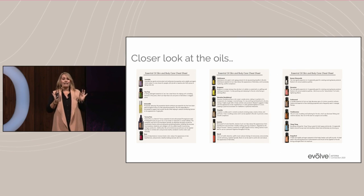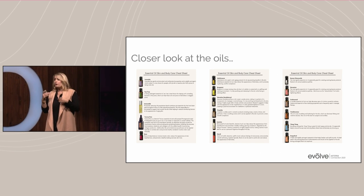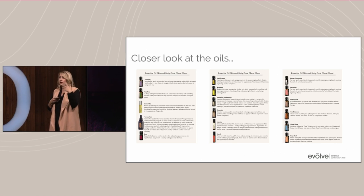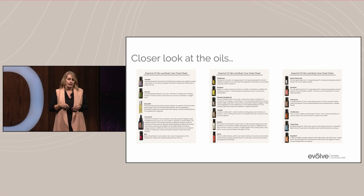And I even did an essential oil cheat sheet for you. So these are a lot of my favorite oils for body and skincare, all with little descriptions so your customers, if they're like, oh, I love that recipe, but I don't have rose or I don't have ylang ylang, they can easily look on this, customize it to their skincare or their needs, and swap out that oil instead.